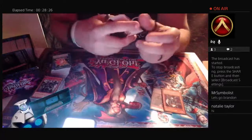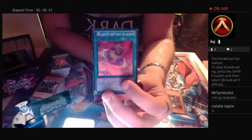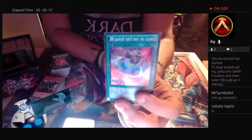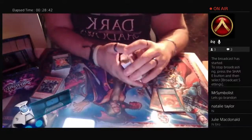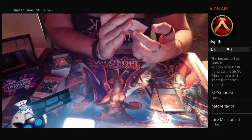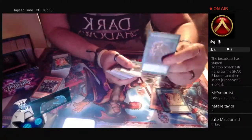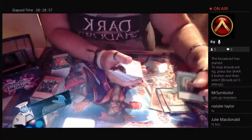Check this out. We got Circle of the Fire Kings. The shiny. I like them. It's kind of got like a fire to it, like a fire S to it. It's a quick play too. Dual Avatar Defeating Evil. Must be something I need to have a look into. No, I used to use this way back when I first started. Warrior Returning Alive. Brilliant card.